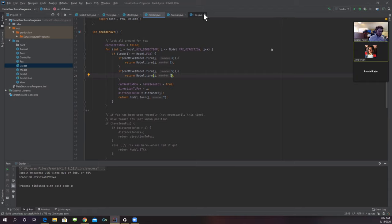If you want to push up your grade even higher, which is only going to be a couple of points because of diminishing returns, ask yourself, I don't see the fox because I went through that loop and I didn't return. So now I'm going to look around and ask how far I am from a wall. And if I'm right up against the wall, maybe I should move away from it. Make sense?